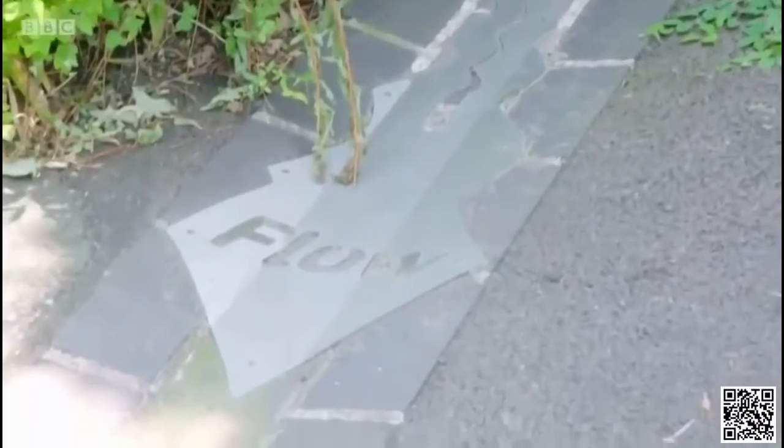Julie and the team have created a great space here for the public that demonstrates the principles of a rain garden.